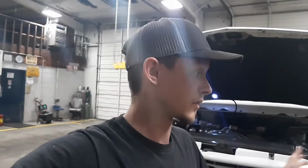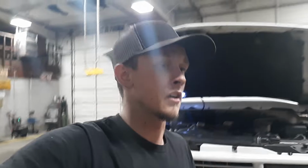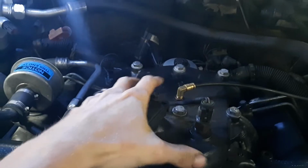But you can run into a K1500 or C1500 6.5 that wasn't equipped with it either. So how do you tell if you have an EGR? The easiest way to tell is if you look on your intake horn, which is your top intake that goes to the turbo. It's held on by these 6 bolts to the intake manifold.